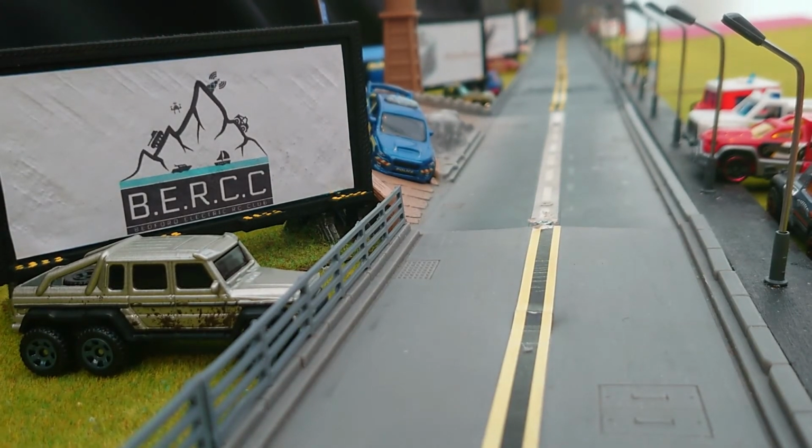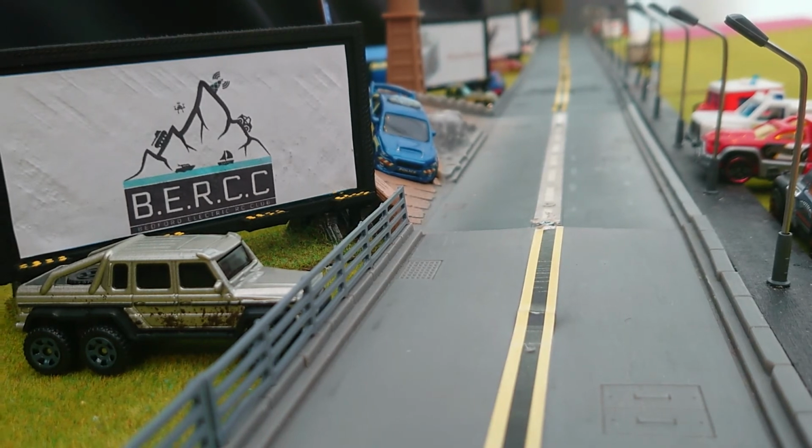Right, here we go for race 8 of today. On the left hand side we have car C, which is Juicy J in the IROC Firebird, the black car. And on the right we have car A, which is Moose in the white Hudson Hornet. So the IROC is the black car on the left, the Hudson Hornet is the white car on the right.